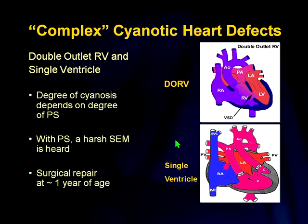Finally, I just want to mention when we talk about cyanosis, complex heart defects, double outlet right ventricle, where both the pulmonary artery and the aorta come off the right ventricle, or single ventricle, there's one major ventricular chamber. Don't worry about these, okay? All I want you to know is that the degree of cyanosis for these defects depends on the amount of pulmonary stenosis that might or might not be present. Lots of pulmonary stenosis, loud systolic murmur, cyanosis. Not much pulmonary stenosis, minimal cyanosis. That's all I want you to know. Surgical repairs, complex, at about a year of age. Okay?